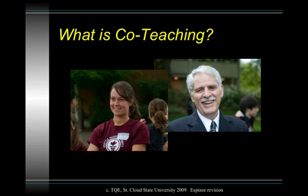Co-teaching is defined as two teachers, a cooperating teacher and a teacher candidate, working together in a classroom with groups of students, sharing the planning, organization, delivery, and assessment of instruction, as well as the physical space. Both teachers are actively involved and engaged in all aspects of the instruction.